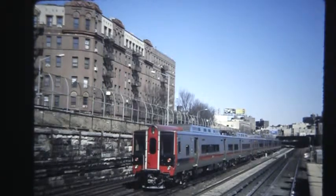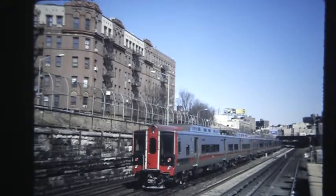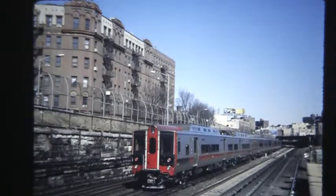This is March 9th, 2013. That's a southbound train. I'm standing on the northbound platform at Melrose. As you can see, there's still some interesting architecture in the Bronx.